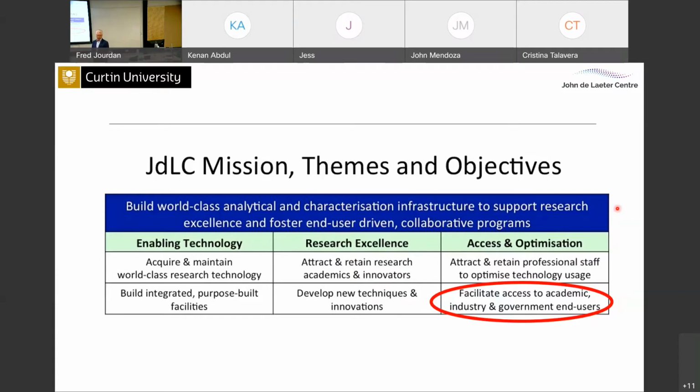And so we have a program to bring these professional staff in and manage them, which is very difficult to do in a school scenario. But also these people help facilitate access to the outside world, to our equipment, and make sure they get the best bang for the buck when they come and collaborate with us. So that's the mission statement.